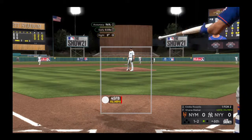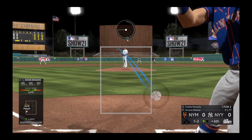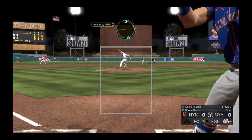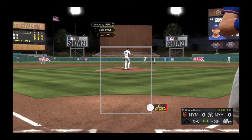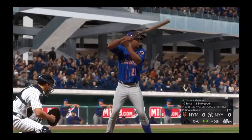Did a good job to shorten up and protect the plate, and he'll have another shot at it here. You know, taking you inside the mind of a batter right here, you can't get in auto swing mode. You still have to control the strike zone. Got him. And that's 8 strikeouts now for him in the ball game.